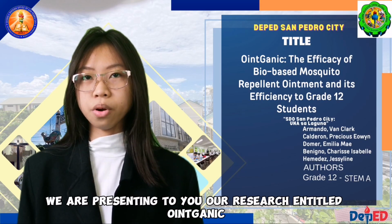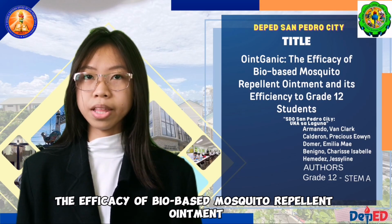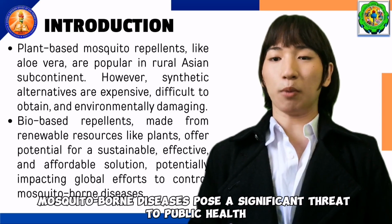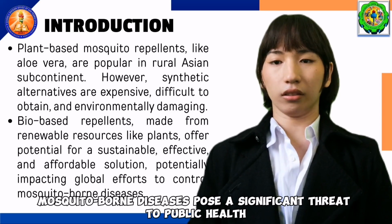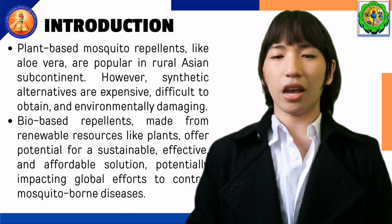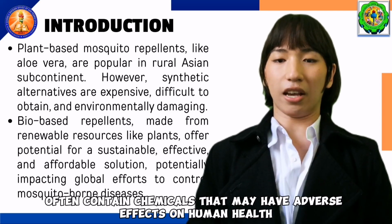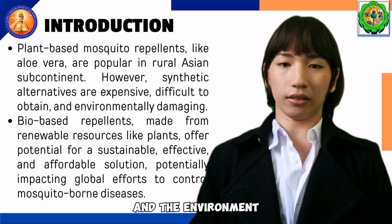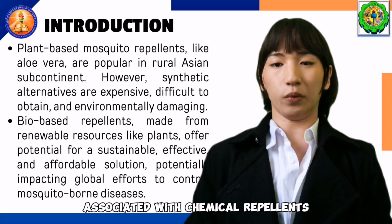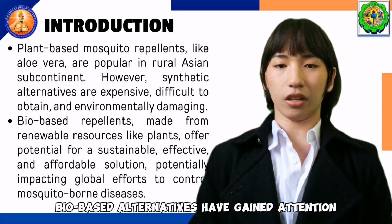We are presenting to you our research entitled OintGanic, the efficacy of bio-based mosquito repellent ointment and its efficiency to grade 12 students. Mosquito-borne diseases pose a significant threat to public health, and finding effective solutions to prevent mosquito bites is crucial. Traditional mosquito repellents often contain chemicals that may have adverse effects on human health and the environment. With growing concerns about the potential risks associated with chemical repellents, bio-based alternatives have gained attention.